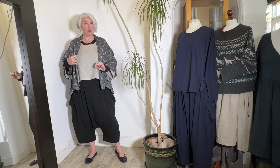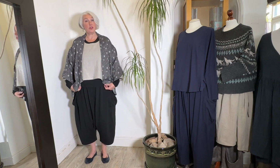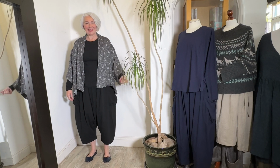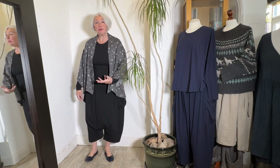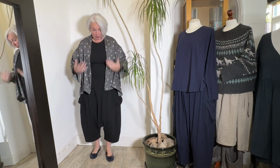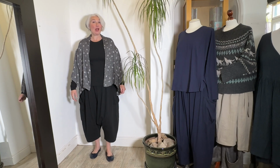I'll take the sparkle top out in between as well, so you can see what it's like to just wear the stretchy top and bottoms with the duster over the top. And here it is. Simple, very effective. Add a piece of jewelry or a shawl, anything that you want to embellish it with further, or wear it very plain just as it is, and you're ready to go.